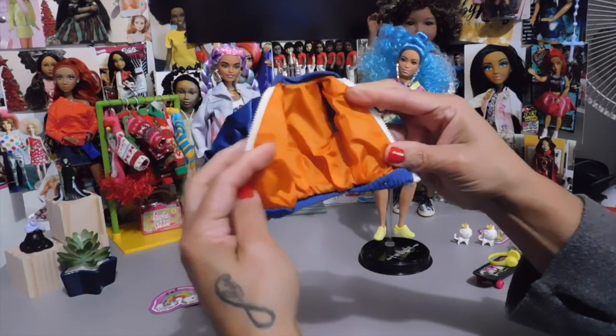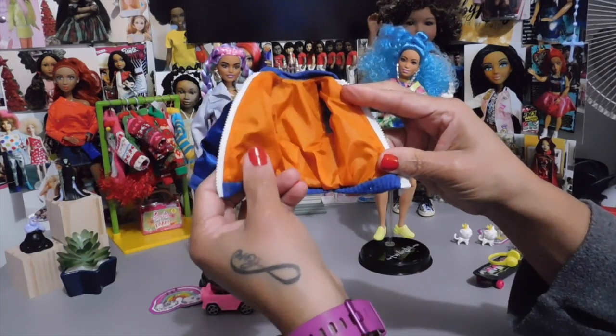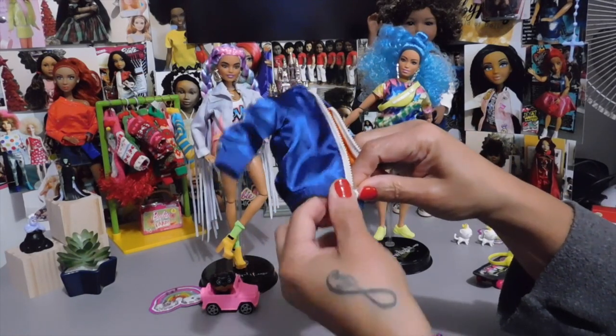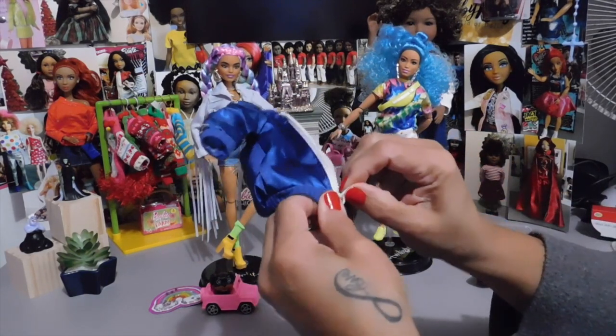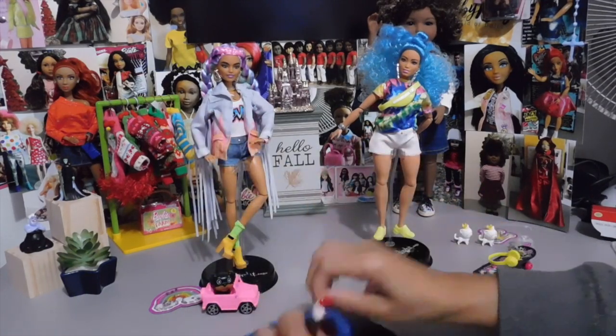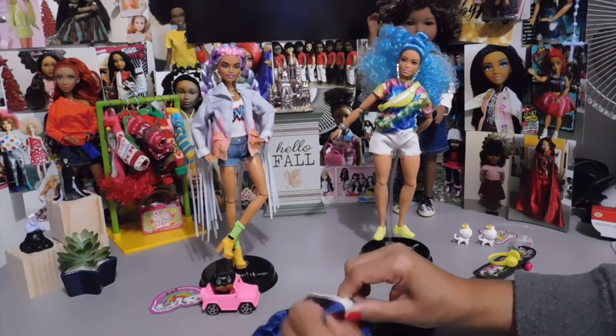Let me show you the inside before I zip it. So this is how it looks on the inside. It's also lined with that orange satiny material, and it has a functioning zipper. Let's see how hard it is to zip. And see, for me, with my hands, it might not be the jacket. It probably is me.